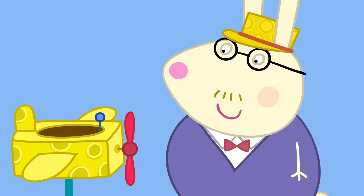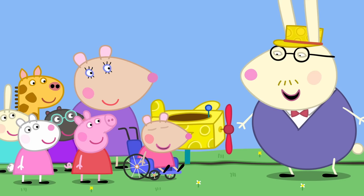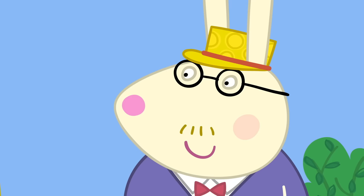Hello, everyone. Welcome to the cheese aeroplanes. Wow! Now, has anyone flown one of these planes before? I have! Of course. Hi there, Mandy. Can you show your friends what to do? Yes. If you pull the lever, the plane goes up. And if you push the lever, the plane goes down. All aboard your aeroplanes! Up, up, and away!